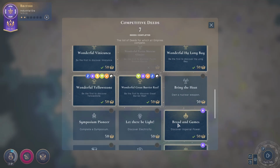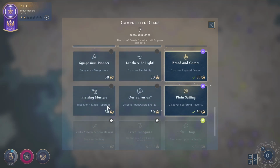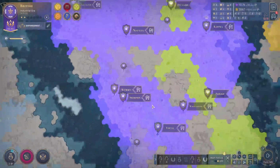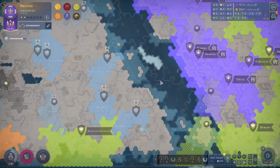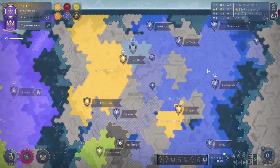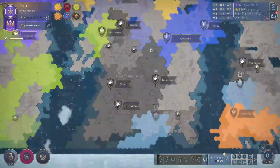Imperial power, we are the only ones that have discovered this so far. Electricity, complete a symposium. Okay, pressing matters, and we are the only ones that have seafaring mastery. Nice. And renewable, okay, but okay, no stone unturned can be completed soon, but I guess we need better boats to explore these few tiles that aren't.